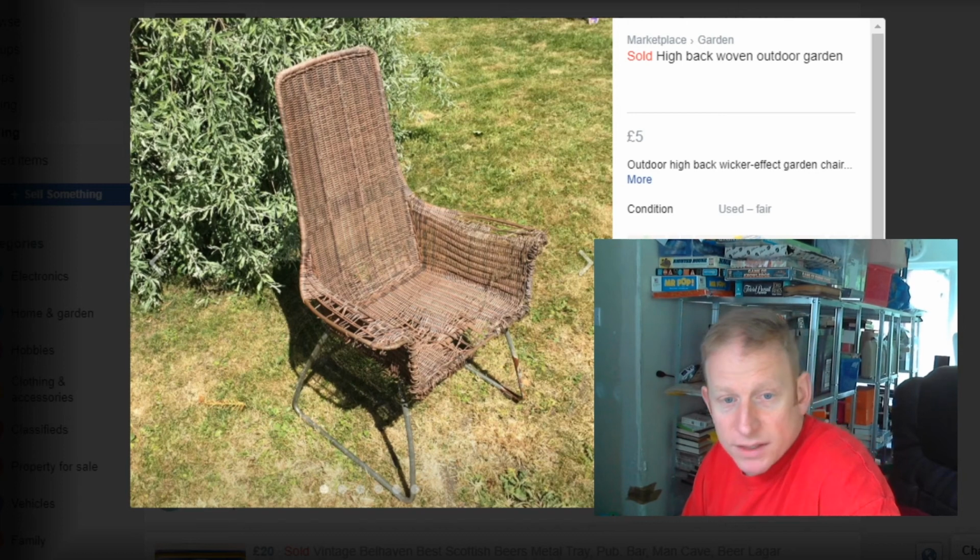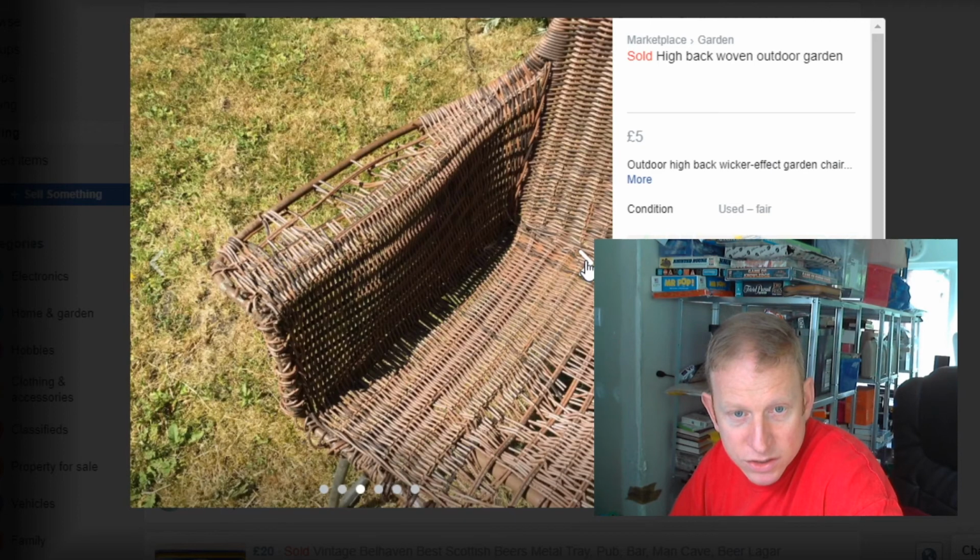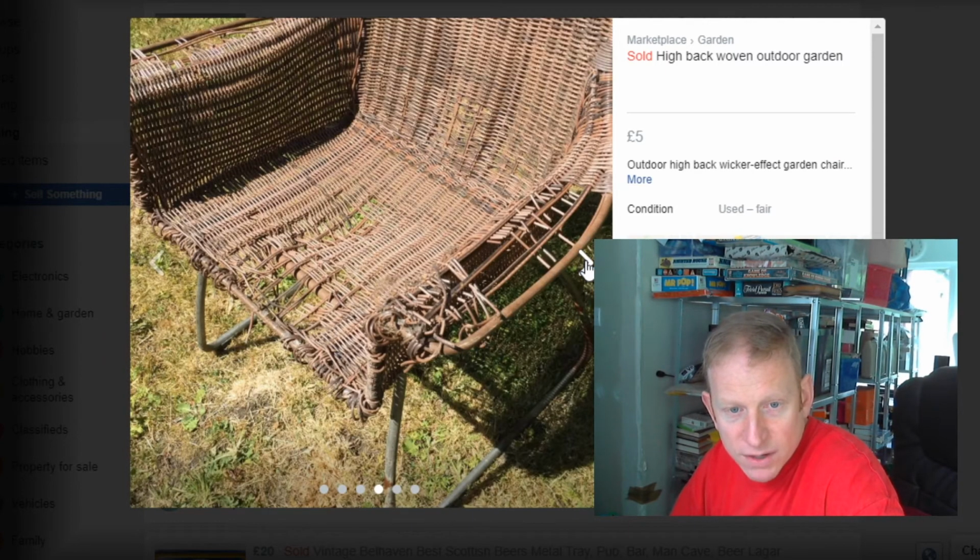This chair was something that I would normally just take to the tip, but as the tips are closed, I can't really dispose of it very easily, so I thought I'd stick it on Facebook for £5, which is basically just a token gesture really, for all the hassle of listing it. And I said it was ideal for upcycling, because it was a metal framed plastic wicker chair. That wicker isn't actually real wicker, it's plastic, but it's got the full metal frame around it.